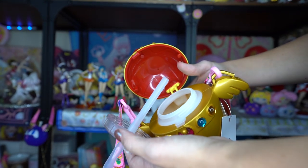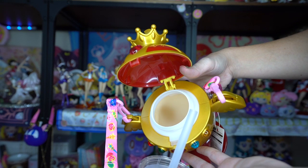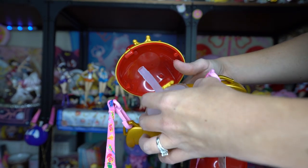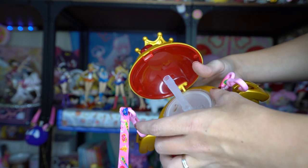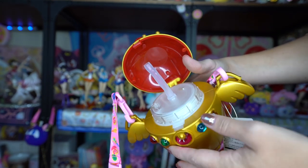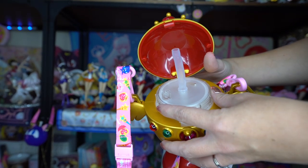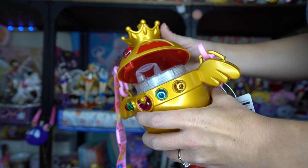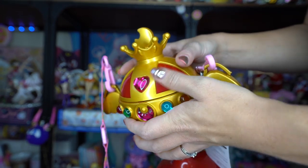So you pop open the front, slide it back, and then your straw is found right there, folded up inside. Now, if you want to fill it up with a drink, you unscrew the top, and then you pour your drink inside. Luckily, you could buy this without having any drinks inside of it and just get a regular cup for your fountain drink. So then you could keep this clean if you are a collector like I am. Okay, on to the next item.